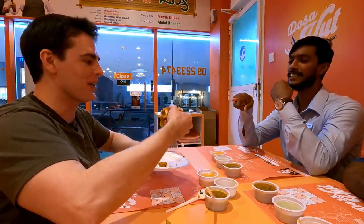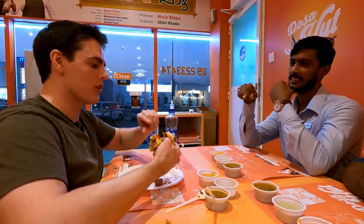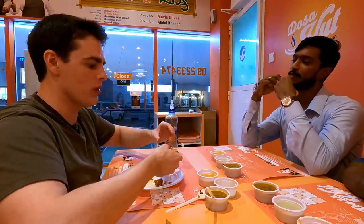The opposite of this double decker. This is masala, I think. No, this is like three layers. There's two layers of chicken masala, one layer of omelette, and then mozzarella cheese, olives, cashew nuts, coriander, carrot. So much.